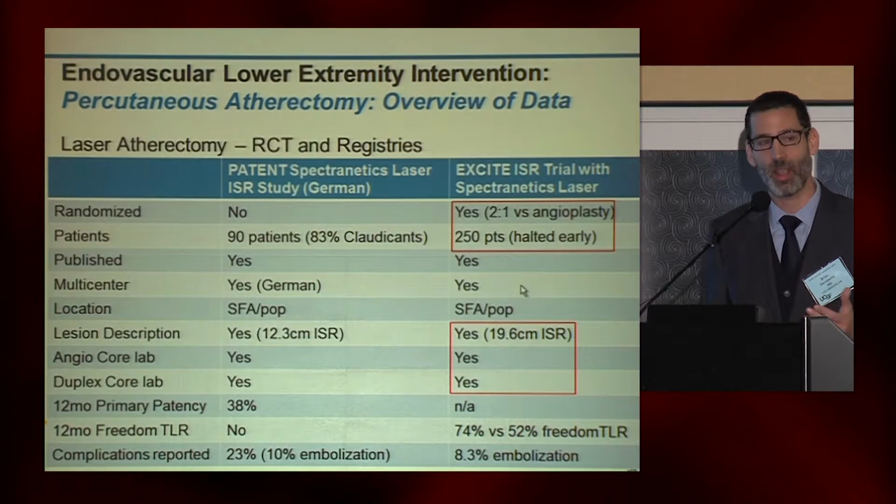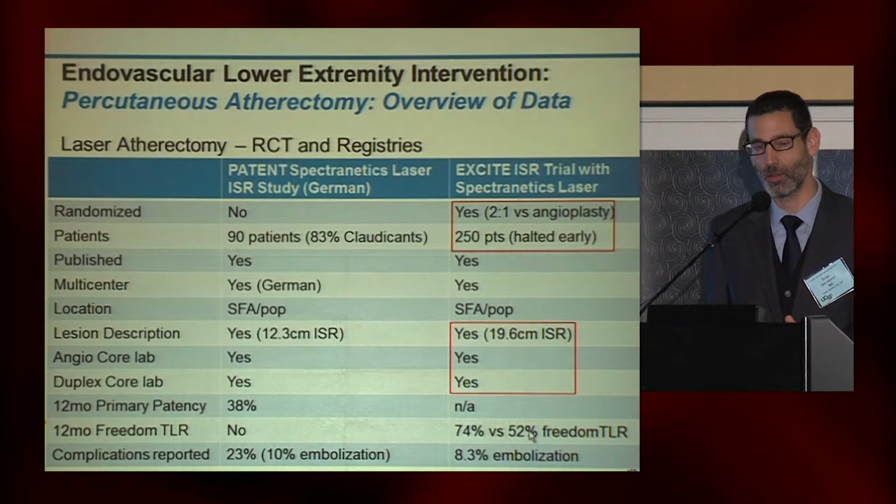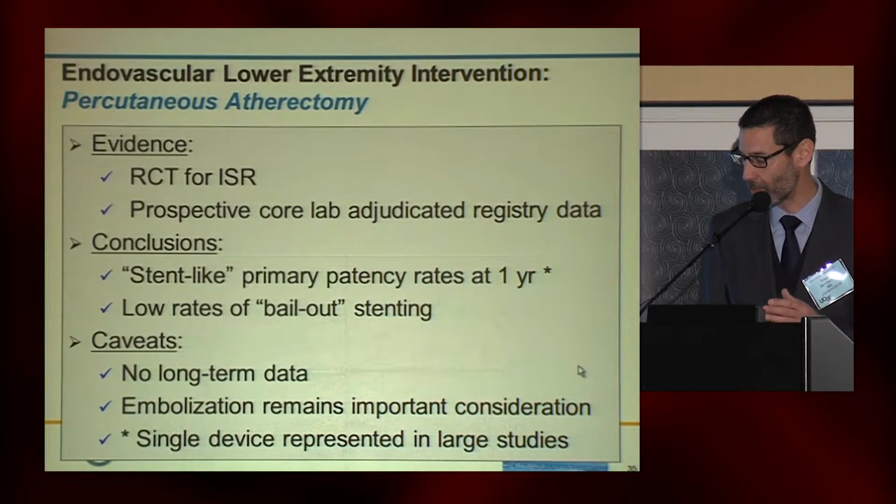And that basically came in the form of repeat TLRs. And so it suggests that even though the primary patency wasn't reported in the initial publication, they had a lower rate of repeat target lesion revascularization in the laser arm. And so this is at least some randomized controlled trial data to suggest that there may be a role for laser atherectomy in these difficult in-stent restenosis patients.